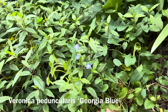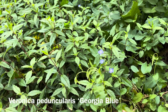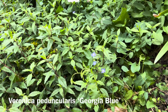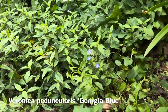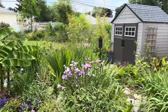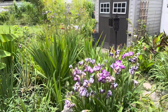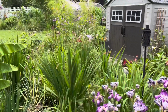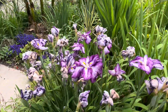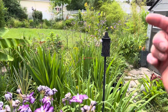Another interesting thing here is one of my favorite ground covers, this Veronica peduncularis Georgia Blue, sending up a couple sporadic flowers. Not sure why, but the little pop of blue is always welcome. Swinging out this way, the iris area is still looking really good. The Japanese irises are finishing up, and now the Crocosmia is coming into bloom. This is one of my favorite irises called Harlequinesque, and I will insert a picture of what it looked like in bloom right here.